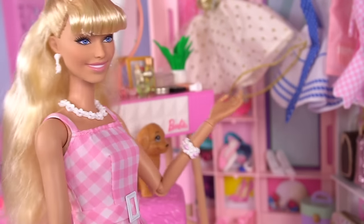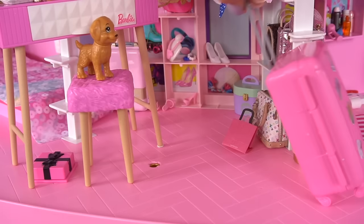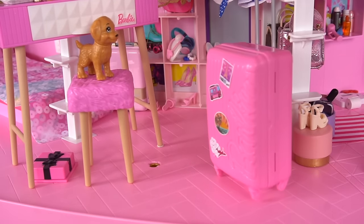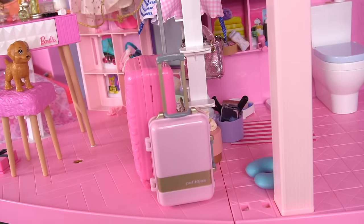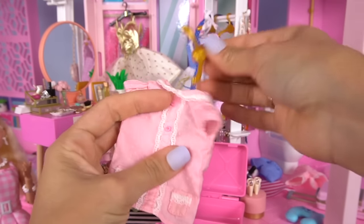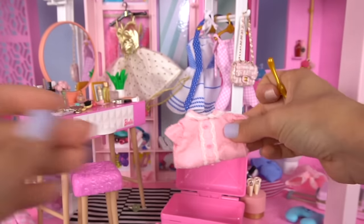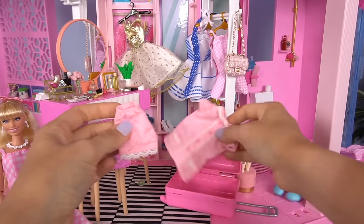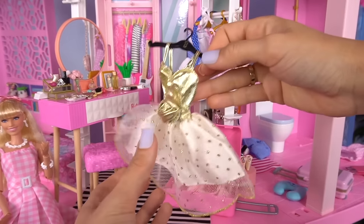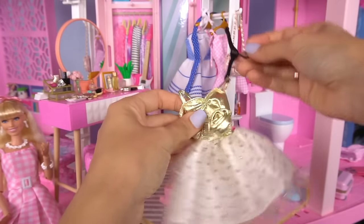I'll be staying in a hotel for a couple of days, so I need to pack a lot of different outfits. I've got one suitcase here. First of all, I'm gonna pack my pajamas. These are my comfiest pair, and the shorts that go with it. This is a dress I'm wearing to the premiere. It's really sparkly.